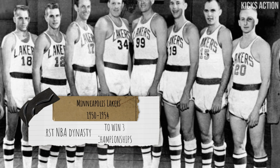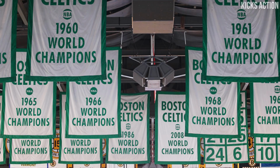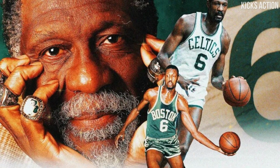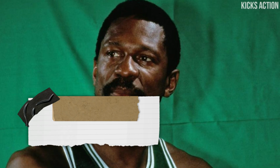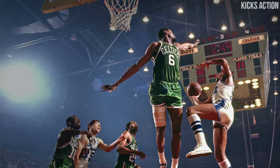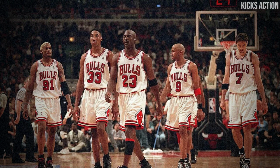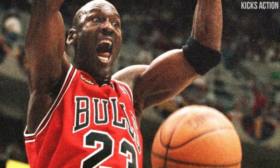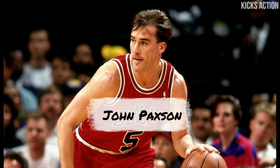Three NBA championships in a row. The Minneapolis Lakers, the NBA's first dynasty, did it from 1952 to 1954. The Boston Celtics, the NBA's greatest dynasty, did it, and then some from 1959 to 1966. But that was 27 years ago, and no team had done it since then, until 1993. The 1991 to 93 Chicago Bulls of Michael Jordan. But in this story, the hero was not Michael Jordan, but a man named John Paxson.